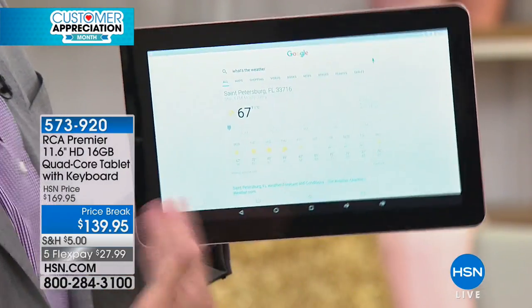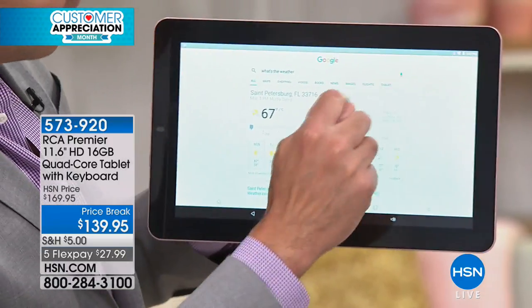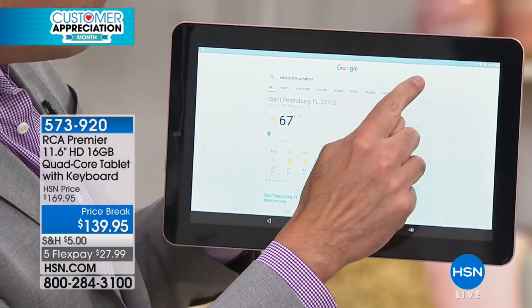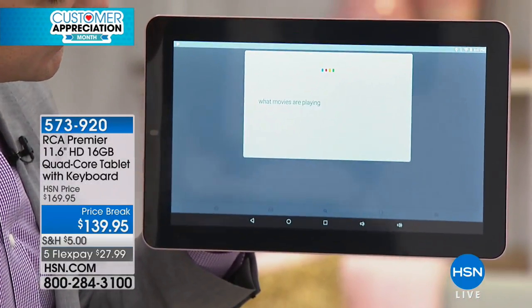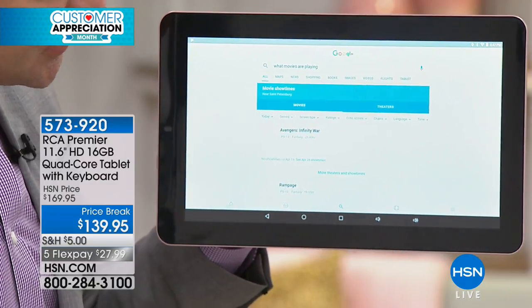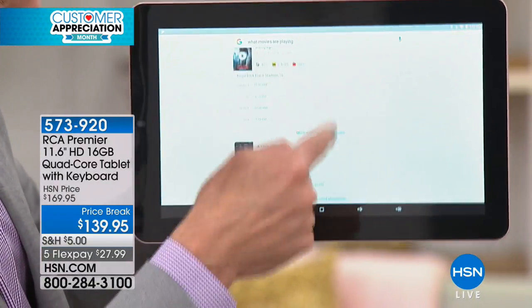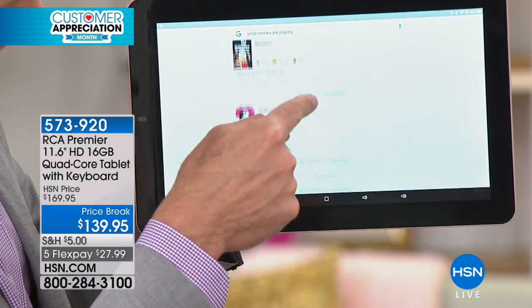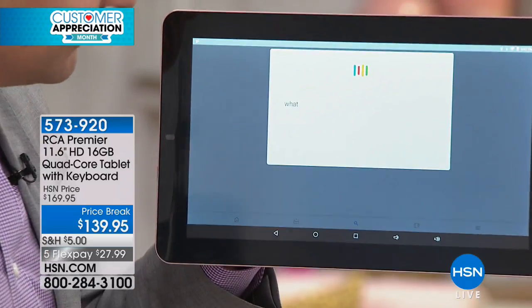Talking to the tablet is one of the ways I judge how a tablet functions. You see the little microphone there. If you press the microphone once, what movies are playing? Do you see how fast that was? These are all the movies playing in the area. If you want to go see any Quiet Place, or Blockers, or Truth or Dare, whatever you want to go see. Or you want to know, what's the weather?